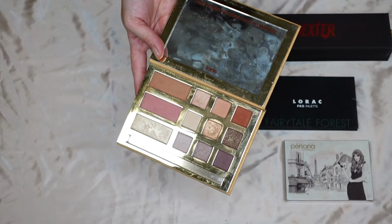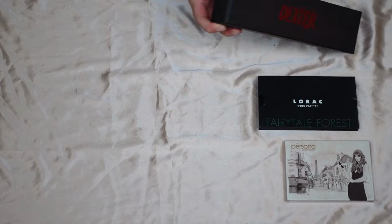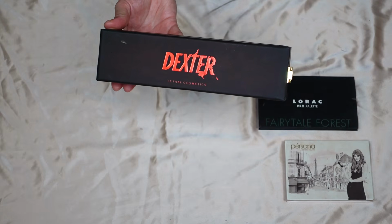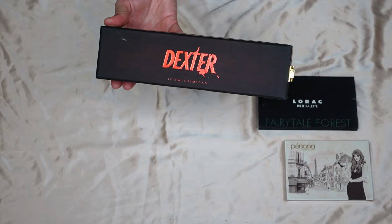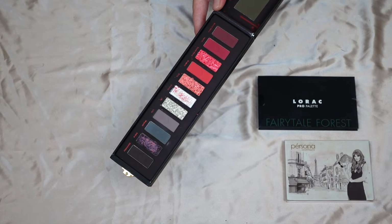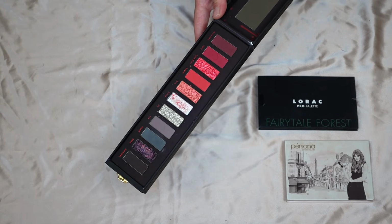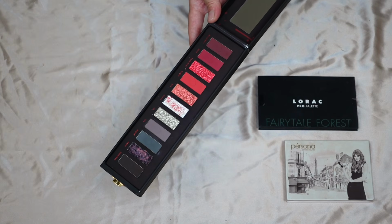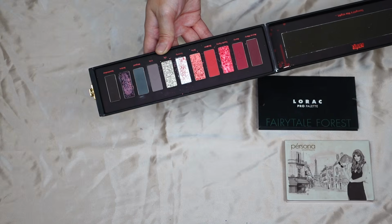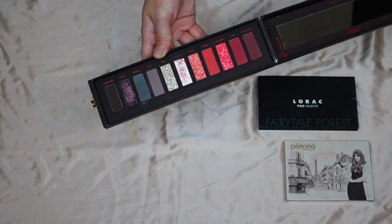So I'm gonna go ahead and declutter this one. The Dexter palette from Lethal Cosmetics. I love the show Dexter. I have watched it at least a couple of times, and I haven't kept up with the new seasons. I think I've only watched maybe 2 episodes from New Blood, so let me know if you've watched it and if you like it. Because it is such a bold and dramatic color story, I haven't used it as much as I would like, but I'm gonna keep it.